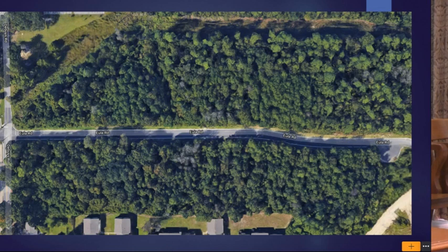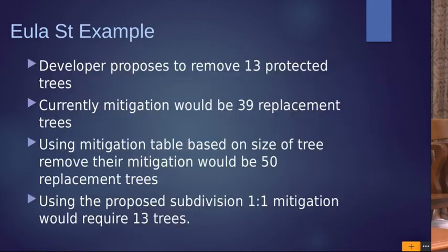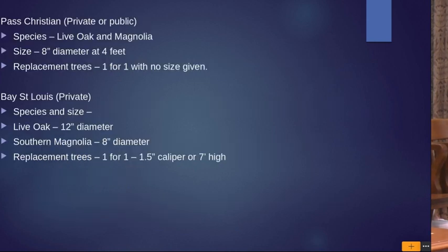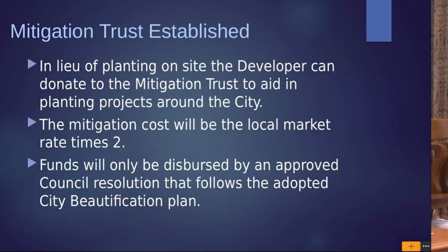Okay, I have a question on the mitigation trust, the local market rate times 2. So if I'm cutting down, let's make it simple, 3 live oaks, it doesn't make any difference what size. Somebody's got to tell me how much I've got to pay. I'm looking at replacing what was cut down with that same type of tree? Right? Okay.